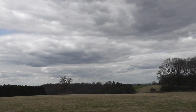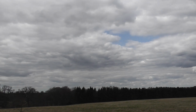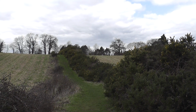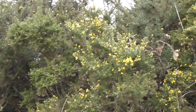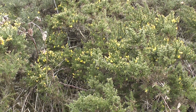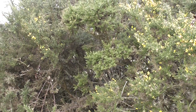Got a bit cloudier now, as you can see as well. Temperature's dropped as a consequence a little bit. The old gorse out. Memories of Corona here for me, albeit probably a different type of gorse up there. Interesting smell around here as well. Foxes maybe.